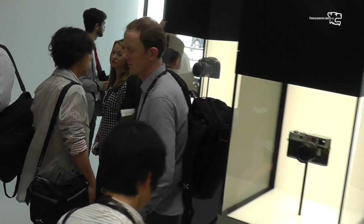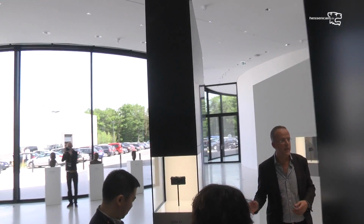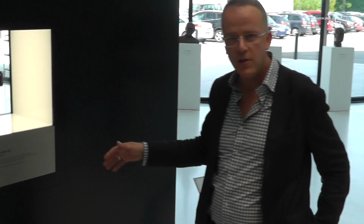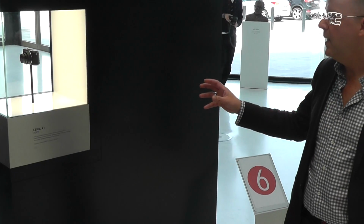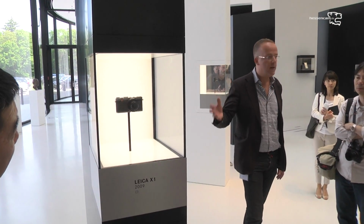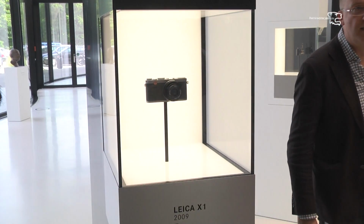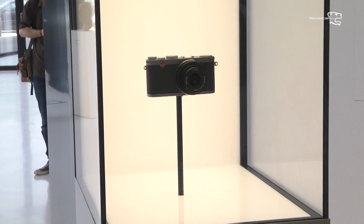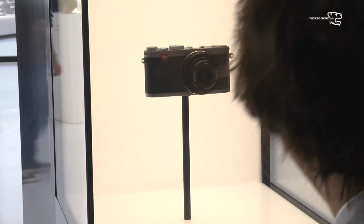And finally, the Leica X1. It's the first Leica APS-C compact digital camera, with a sensor size which was mostly used for SLR cameras, here in a compact camera, and the newest product you see down the corridor, the Leica T, as you know, as Leica compact system camera with the APS-C format sensor.